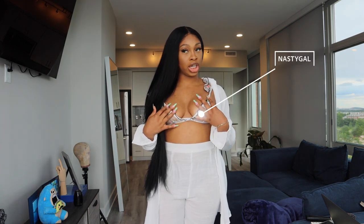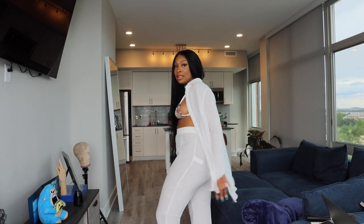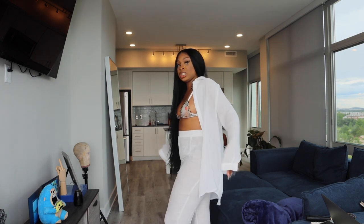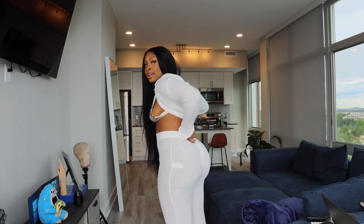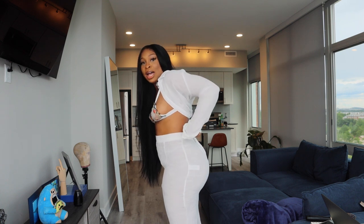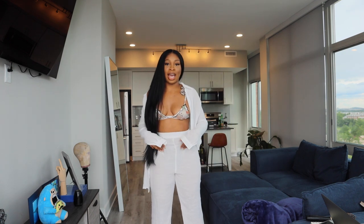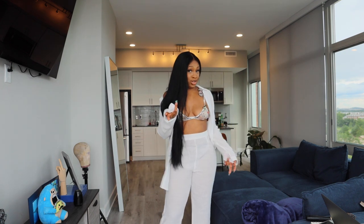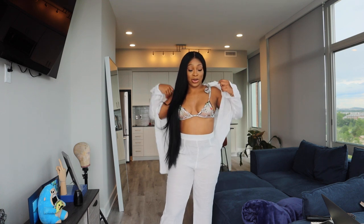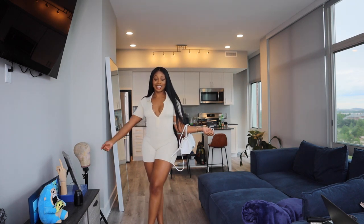I do have this bralette, or I would say it's more like lingerie. This is from Nastygal. I did get a size bigger for the top and the pants just because I wanted a huge type of baggy look. Because of that, the pants are loose up here, so I have a clip holding it. I might get it tailored or I might not, because when it's baggy, I might want to wear it as a low rise too instead of a high waist pant. So it depends, honestly. Baby, this is a freaking look.